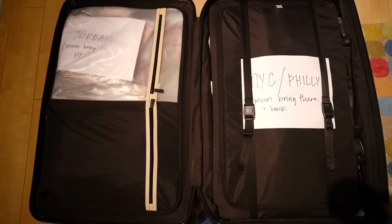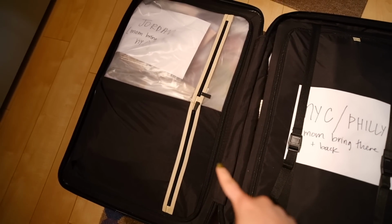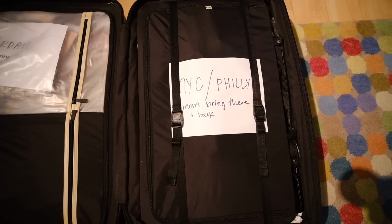This bag is totally done and I have room for stuff. On this side I got them really fun stuff. I'm excited. I don't want to show it in case they watch this video first, but maybe I'll show when I get to Jordan what I brought them. But I got a lot of stuff in there.